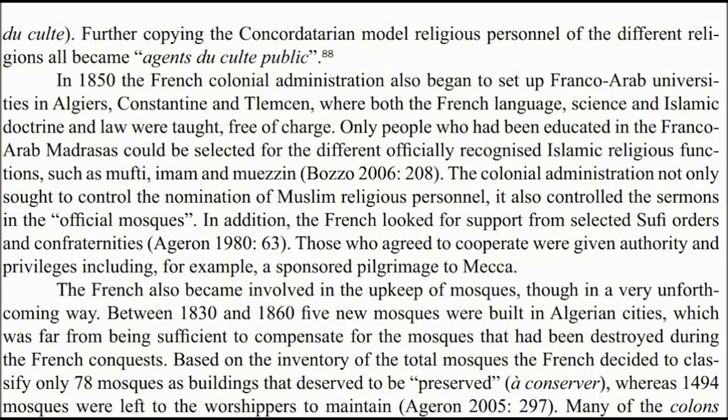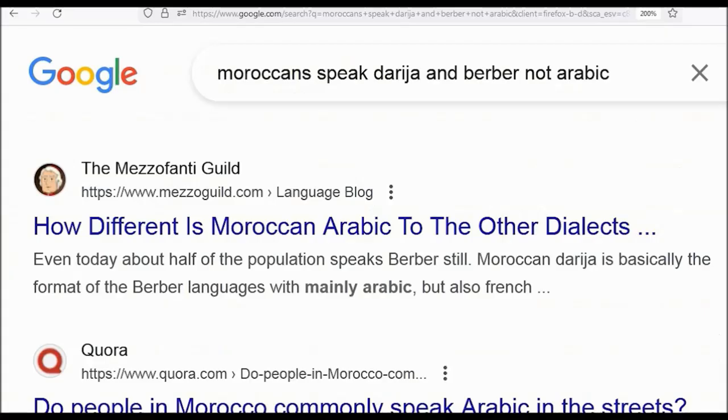And what they will say is that even today, you could read it yourself. Even today, about half of the population speaks Berber still. Moroccan Darija is basically the format of the Berber languages with mainly Arabic, but also French. They claim it's got a mixture of Arabic, yes. So that's why up to about half of the meanings, I've said this before, of the Arabic Quran have now got mixed together with these dialects and these dictionaries.